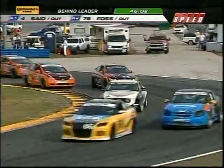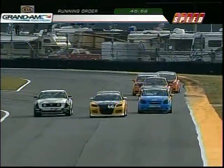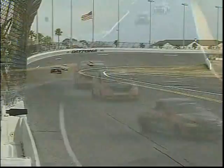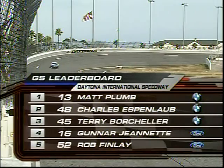What a drive by Jamison Riley, really showing a lot of poise here as they're mixing it up with the faster GS machines as they slide their way through. I think there was a little tag there between Lawson Archenbach and Terry Borchella, but no harm done. Both cars continue, and we will continue on the other side of this short break.